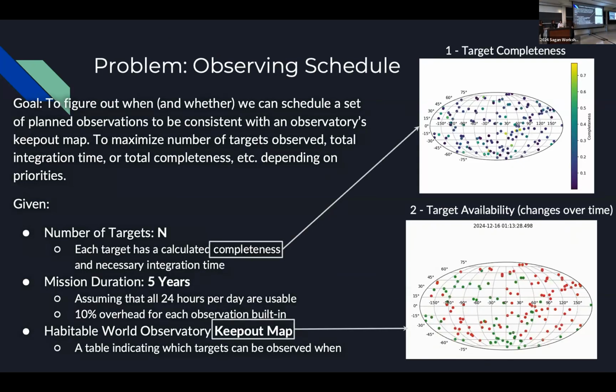So the problem that my group and I were facing was constructing an observing schedule. So what we wanted to do is schedule a set of planned observations, taking into account the keep-out map of the observatory and things like the number of targets, the mission duration of 5 years, and also utilizing the keep-out map of the Habitable Worlds Observatory.